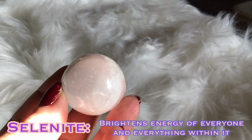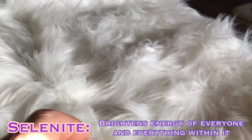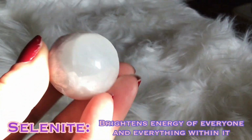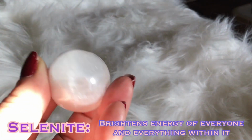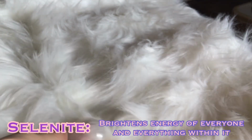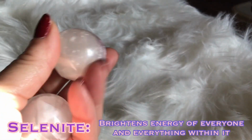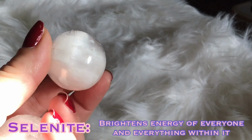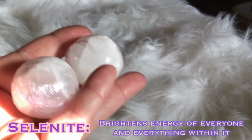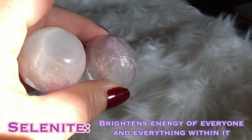This is a smaller sphere. The pink that you see on it, just so you know, is wrapping, protecting the stone until it gets into the hands of the new owner. But that's what that pink is. I believe I have another one. They're the same size. This is the second one. These are two selenite spheres that I have. They're smaller spheres, but these are the only selenite I have at the moment.